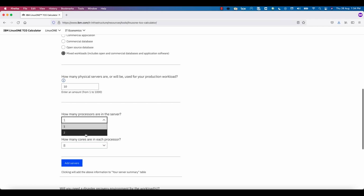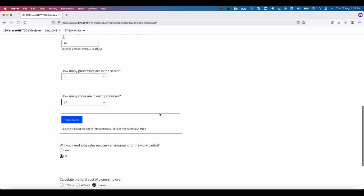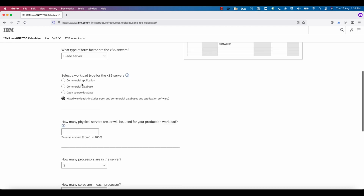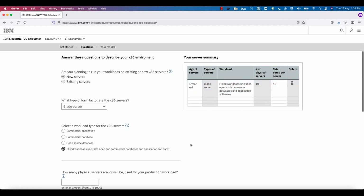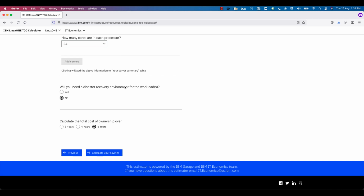How many processors are in the server? 2 and 24 cores each. Just an example, right? So then you can add the servers to the server summary. You continue to answer the questions.